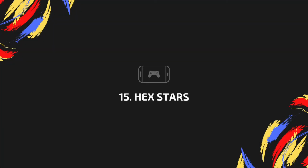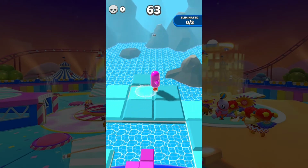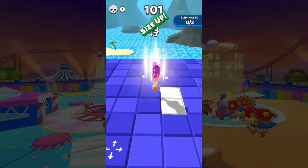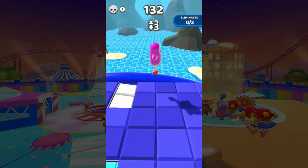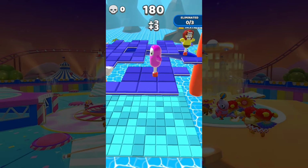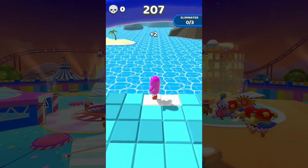At number 15, we have Hex Stars. Hex Stars, as the name suggests, revolves around hexes. The game is quite simple, but it can become boring as well. What doesn't get boring is that you're going to get as many fancy outfits as you can imagine. This gives you a refreshed look, making you enjoy the game. But it isn't the best game like Fall Guys because it gets repetitive and boring real quick.